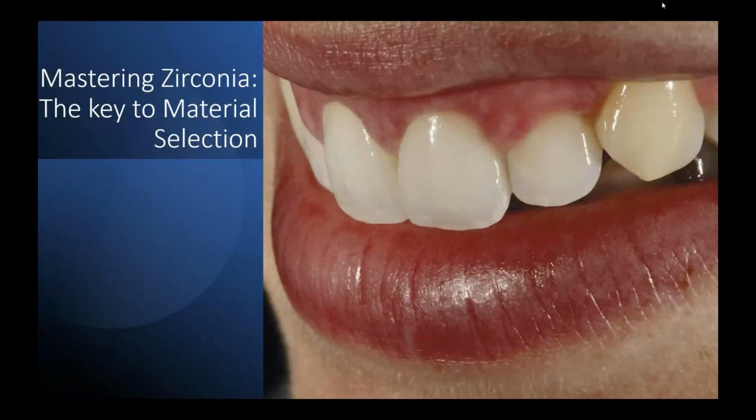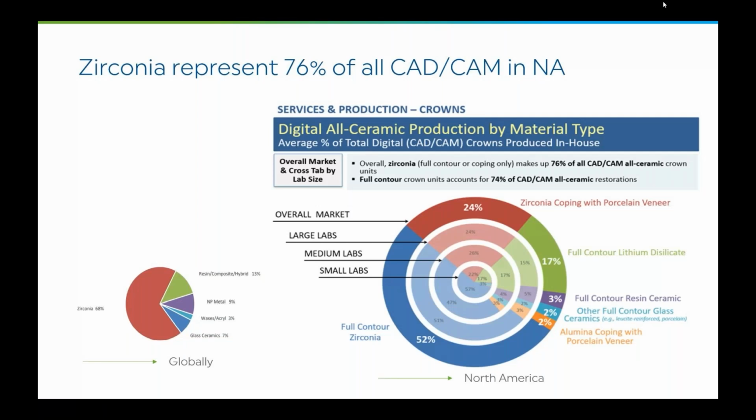Getting into zirconia, I was around before it was ever really present in this industry. Now, at least on the lab side, it represents over 75% of all restorations leaving labs today. It is dominant in the market, and we need to understand what it is. We first launched our first zirconia, and then we started making new ones.